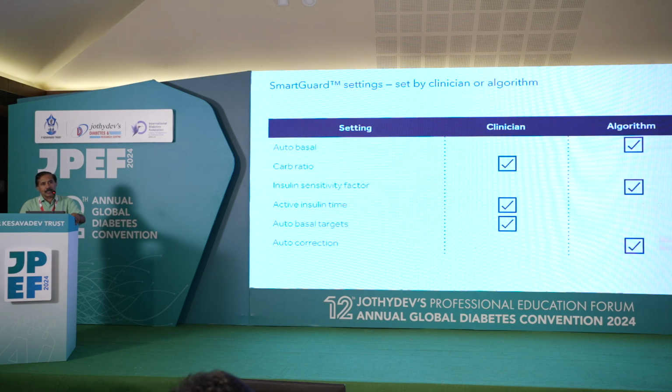And auto-basal targets, again we have multiple choices like 100, 110 or 120. It is recommended for children below 15 years and old, it is always better to keep a higher target initially and then bring it down. Like we can start from 120 and then bring it down. And the algorithm will decide about the auto-basal. It will decide the insulin sensitivity factor by studying the child's profile over a period of time. And also it will be delivering auto-corrections as explained.